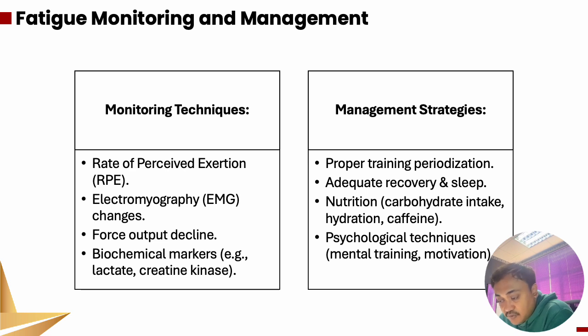Nutrition also plays a big role. Okay, carbs for fuel, hydration to maintain blood volume, and even caffeine for boosting alertness. And yes, psychological strategies help too. Okay, we are talking about mental skills training or motivation techniques, right? So don't just train harder, you have to train smarter.